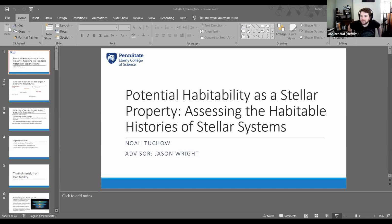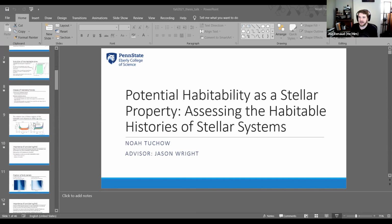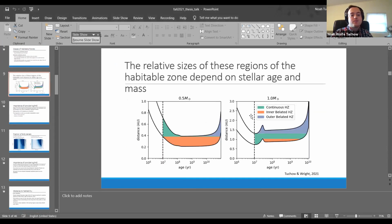Going back to the figure you were showing of the habitability as a function of the semi-major axis, slide 9. That was a really cool figure, first off. But I was curious if you've done any work, or are planning on doing any work, on planetary migration and how that could affect these, especially as a function of time.